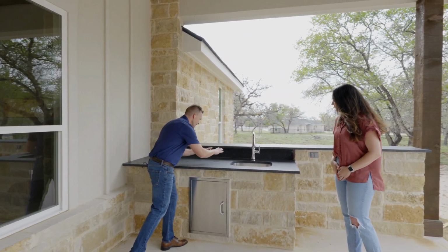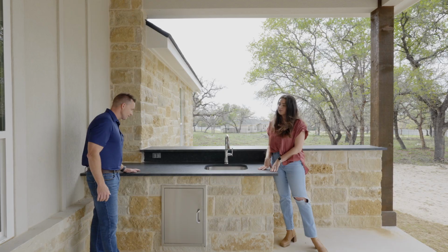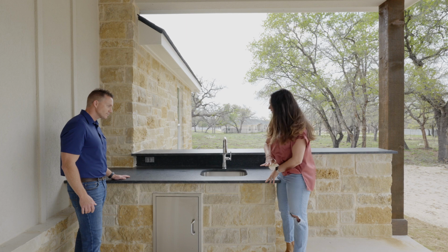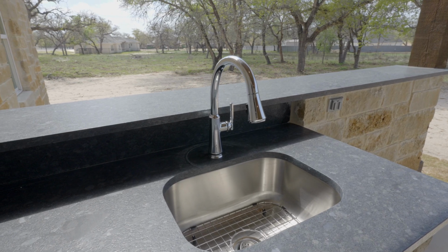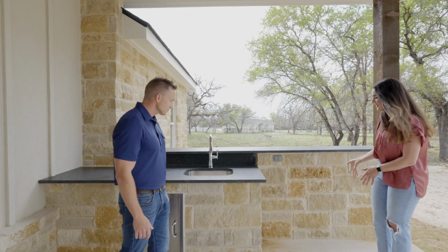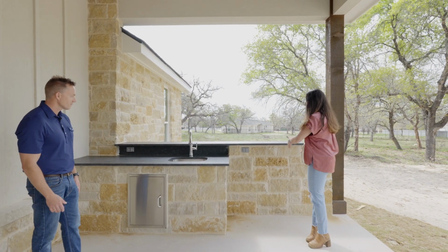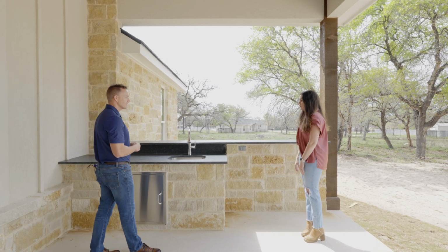Speaking of texture, what is this finish on this granite? Yes, so this is a leathered granite finish. Great not only for the exterior, but for the look too. So we gave you a base for this outdoor kitchen space. You've got sink, storage, but then we did leave open space. So just depending on how you grill, how you use your outdoor space, you can use what you need or plop down what you need in this open area here.